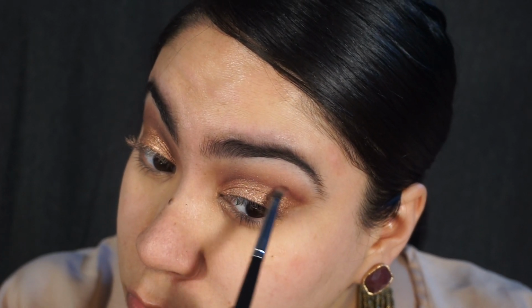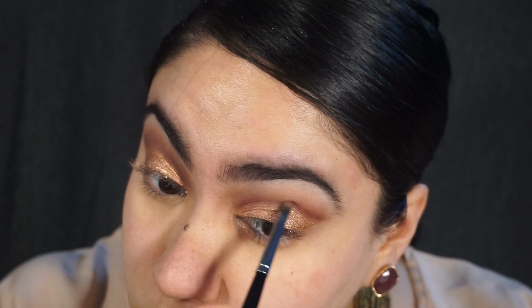Here I'm using the same pencil brush with the Porter shadow, and I'm just mapping out the crease a little more because it kind of faded away when I added Weenie on my lid.